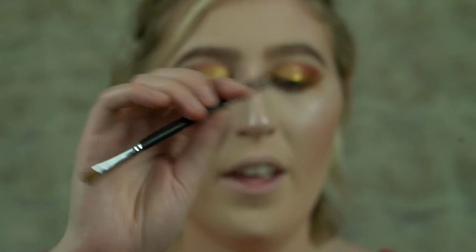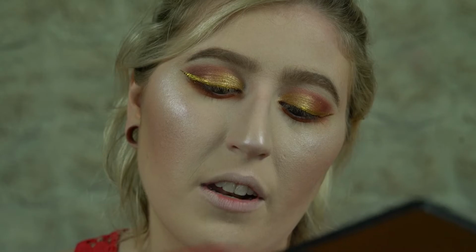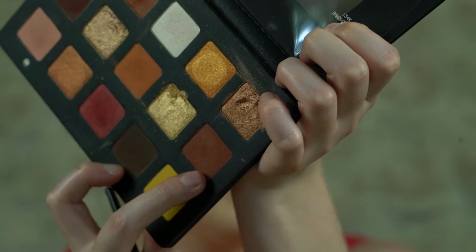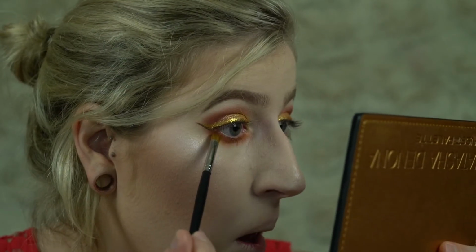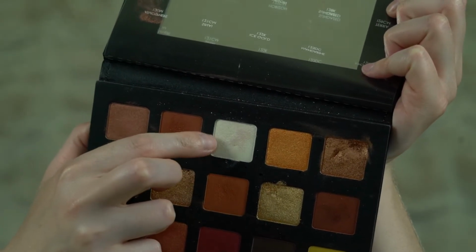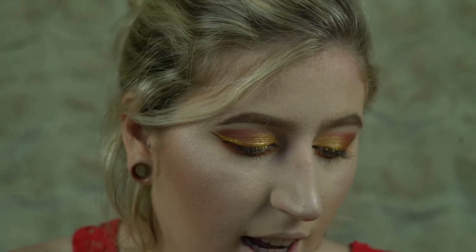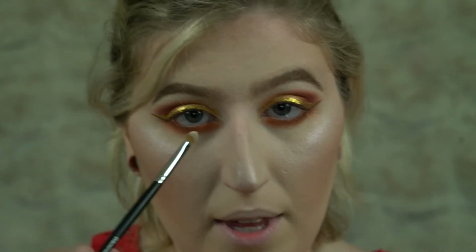Okay, now I'm going to take my Morphe 124 and I'll just go ahead and dip into a combination of Terra and Igneous. Those two colors, Terra, Igneous. And just buff that along my lower lash line closest to my outer corner, just to give a little bit of dimension. Now, last but not least, I'll go ahead and dip into Ice Gold, that beautiful highlight color, just on that same little brush that I used on my lower lash line. Of course, I wiped it off. And I'm just going to plop that into my inner corner and brow bone.